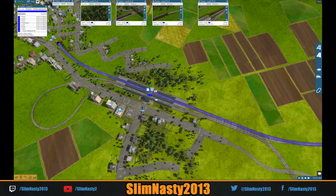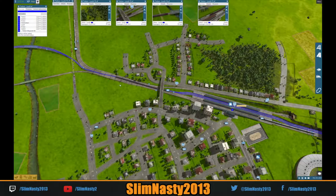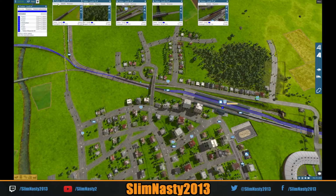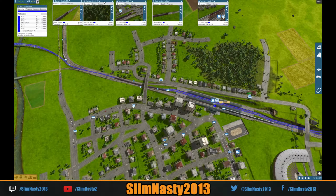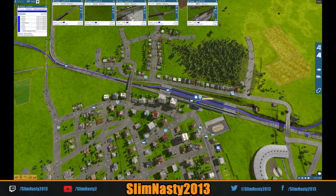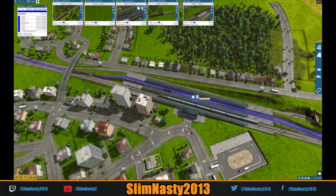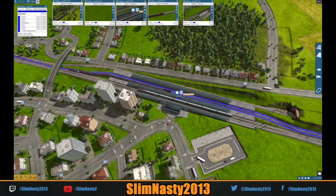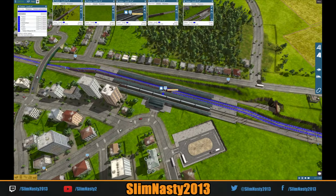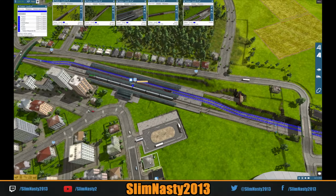Is that going? That's going into there, isn't it? So we can see if they fit now, because I want to make sure they all fit. These are all long trains. And the consensus was between all of you, make the stations big enough to fit them all in. And that one definitely fits. So we're good on that station.